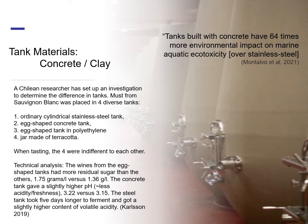Now we will discuss concrete and clay. A Chilean researcher has set up an investigation to determine the difference in tanks. They used must from Sauvignon Blanc and placed it in 4 diverse tanks. When tasting the 4 wines from the tanks, they were indifferent to each other in flavor.